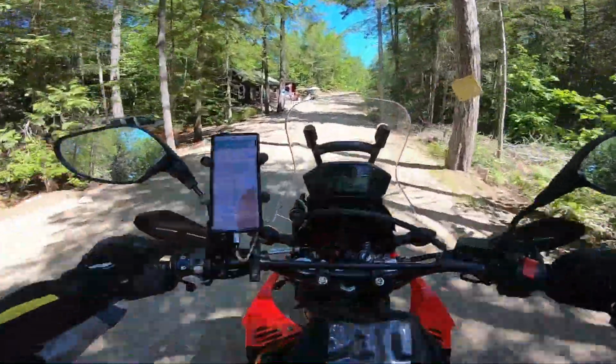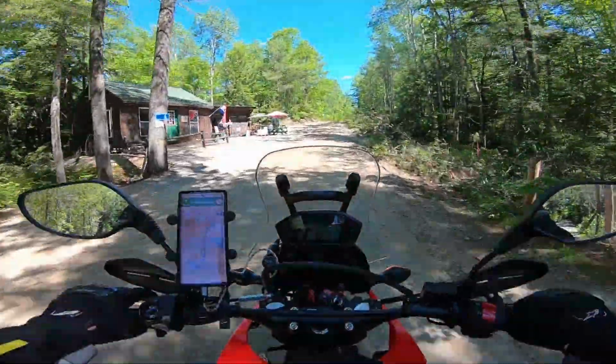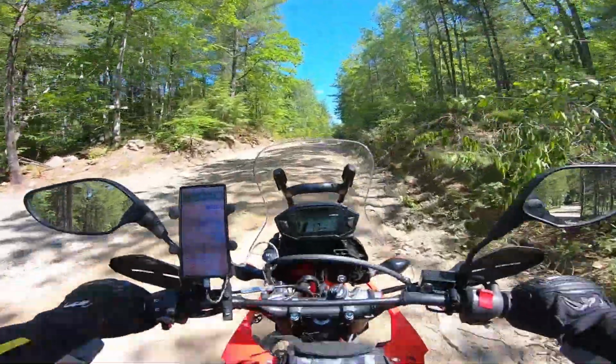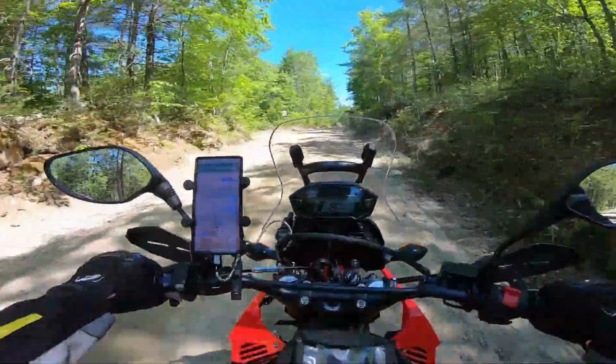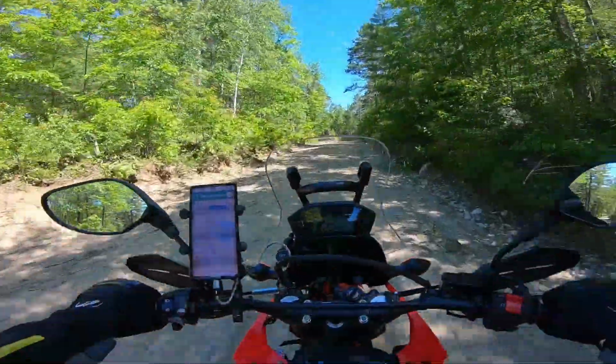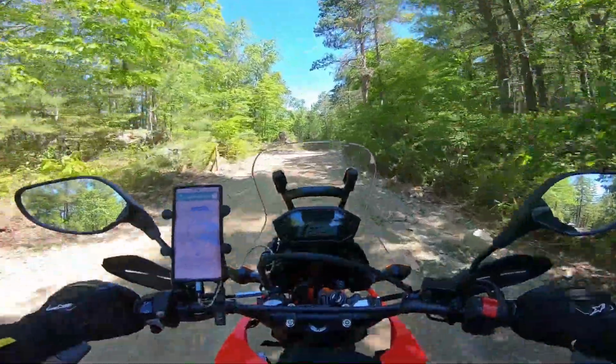Here I am coming up to Jack's Snack Shack. This is a really popular ATV destination in this area. I've been by it a couple times and happy to still see that they are doing well.